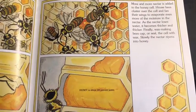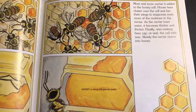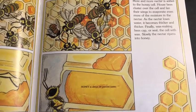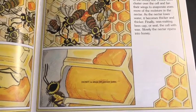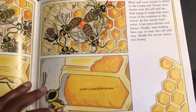More and more nectar is added to the honey cell. Honey bees cluster over the cell and fan their wings to evaporate even more of the moisture in the nectar. As the nectar loses water, it becomes thicker and thicker. Finally, wax-making bees cap or seal the cell with wax. Slowly, the nectar ripens into honey. And it says honey is about 18% water.